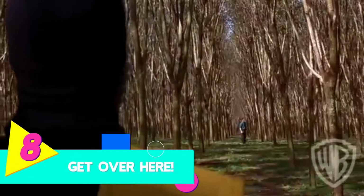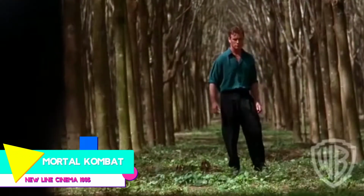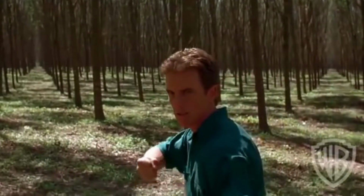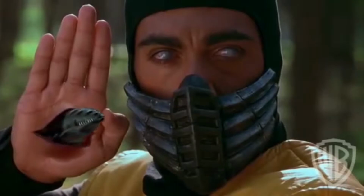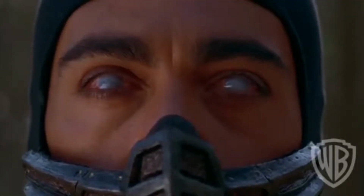Number 8. Get Over Here, Mortal Kombat. Who doesn't love Scorpion's most famous move? Well, we're guessing the editors didn't, since the whole attack was butchered in the film adaptation. After a poorly inserted "Get Over Here" ripped straight from the game, Scorpion's hand opens up, letting out a long mechanical snake to spear straight through his opponent. But, you know, it didn't look as cool as it sounds.